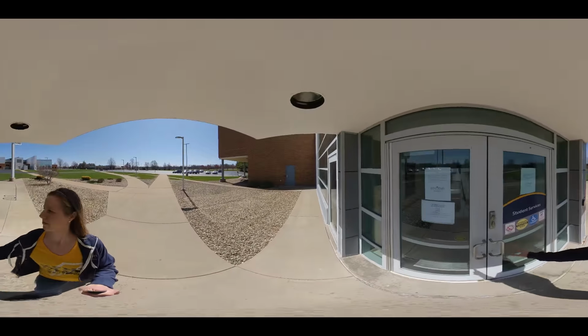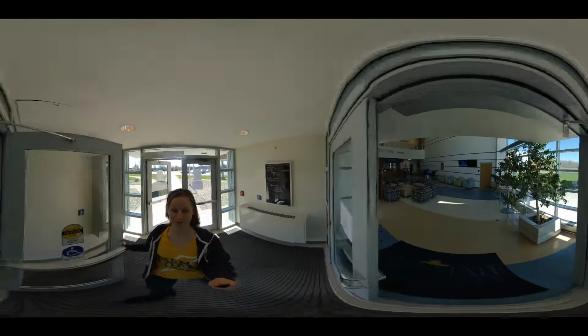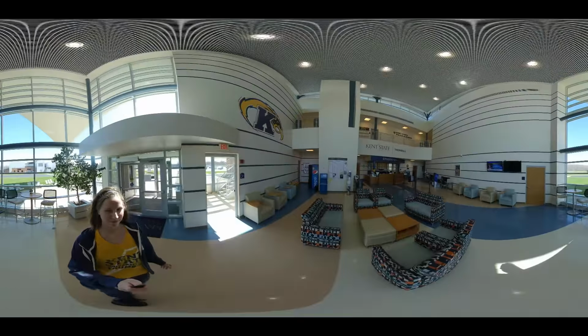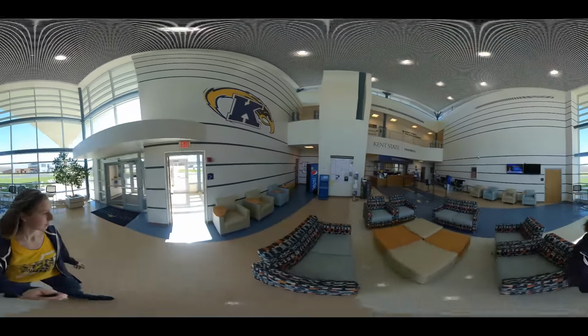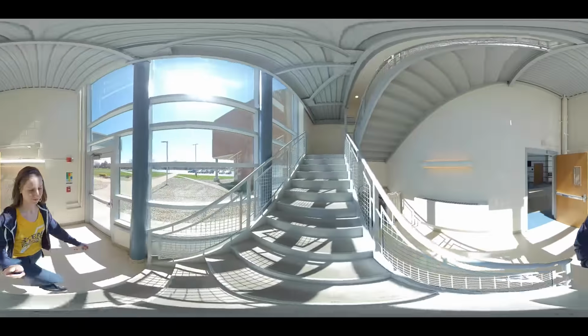Our last building today is our Student Services building. As a new student, this is your one-stop shop. This is where you'll come for orientation, advising, your first year experience class, and this is really a good lighthouse for you to come with your questions.